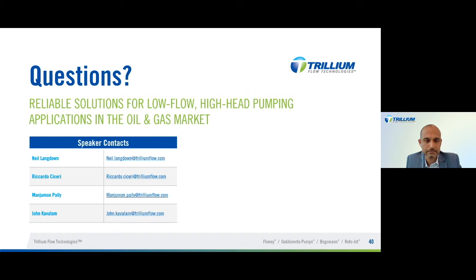So with the ROFT, the maximum suction pressure is really a function of a few things: the rotor material, the operating speed, obviously the fluid specific gravity, and the suction pressure, and the mechanical seal rating. But within that, under normal circumstances, 250 psi, not a problem, is the limit on the suction pressure. We can go above that, but we look at that on a case-by-case basis.